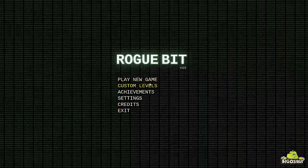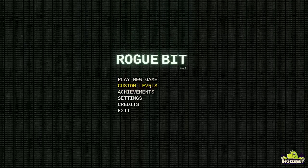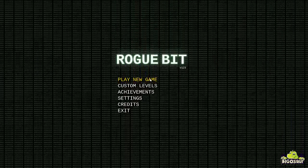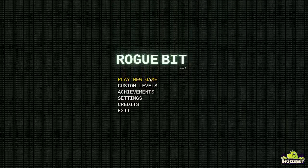I can see that we can do custom levels. I'm already pretty happy with that. I do like games that are extensible, so that's good. That's something that I can take advantage of as an educator, but it's also something that players can take advantage of to extend the life of a game, and that's always good to see. Let's get started.